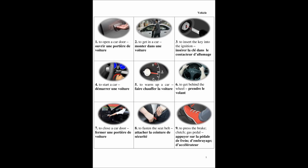The chapter vehicle. First illustration, to open a car door. Ouvrir une portière de voiture. Second illustration, to get in a car. Monter dans une voiture. Third illustration, to insert the key into the ignition. Insérer la clé dans le contacteur d'allumage.